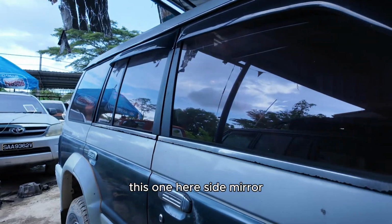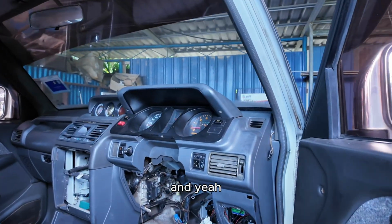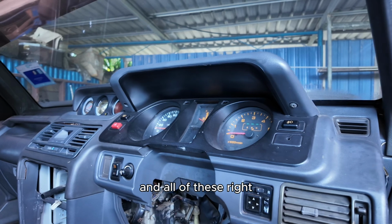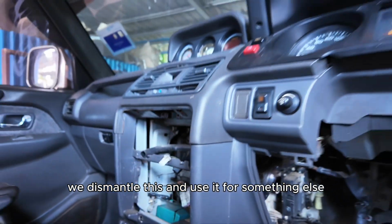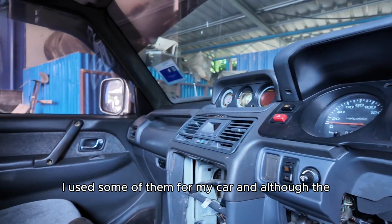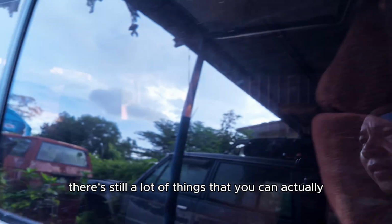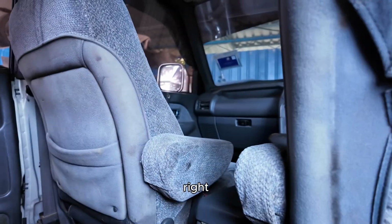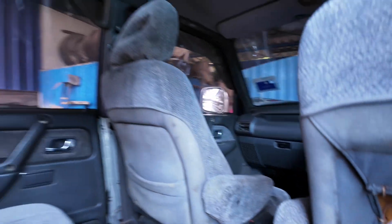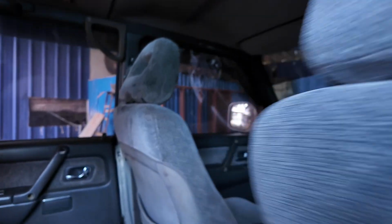For example, this one here, the side mirror, and all of these, right? Of course, we dismantle this and use it for something else. I use some of them for my car, and although there's not a lot that you can use, potentially there's still a lot of things you can use this for. And some of the parts, the seats are beaten up. I think the sunroof's still working, if I'm not mistaken.